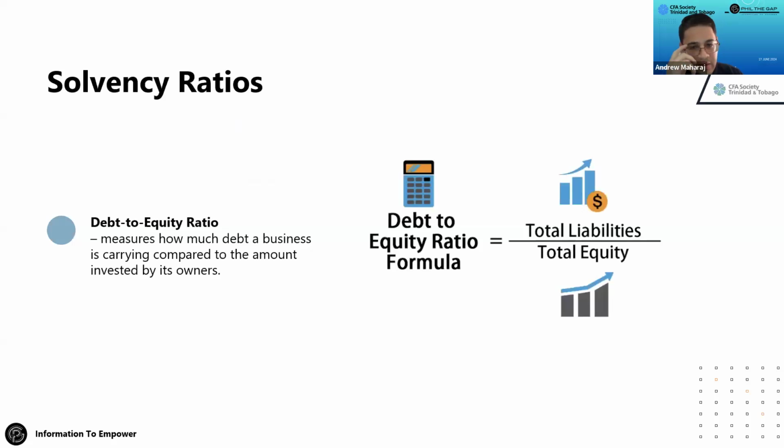The next category we want to move on to is the solvency ratio. And I said from before that with solvency, we're really dealing with the firm's long-term debt. And specifically, the ratio that we want to touch on is the debt to equity ratio. And that is found by dividing the firm's total liabilities by its total equity. And again, for this particular formula, you can get the inputs from the balance sheet, right? So basically, this tells us for every dollar in equity, or every dollar that a shareholder puts into the company, how much debt does the company have, right?